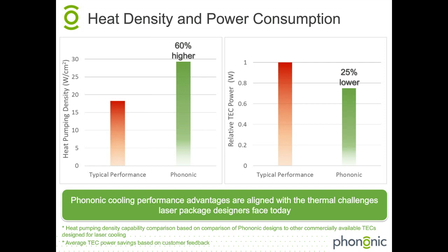These two advantages can compound to provide big real estate savings inside the laser package, as well as reduce the overall laser package power consumption in the most thermally demanding applications.